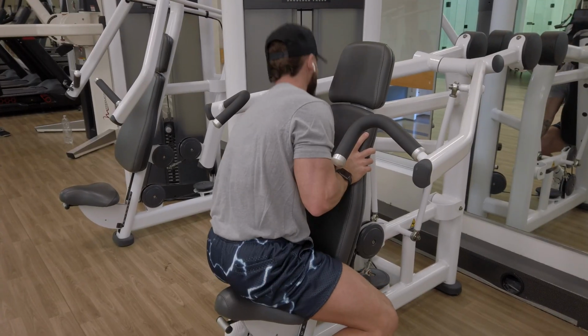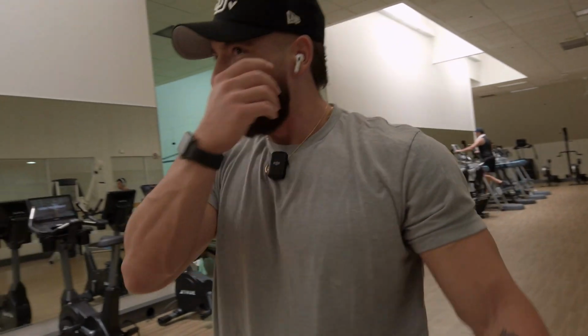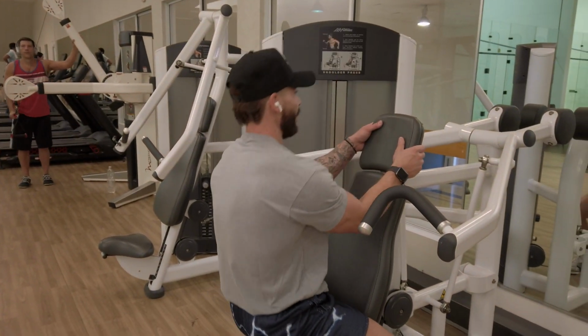All right, gonna try some machine work now just because it's gonna help us get in a more natural position with the shoulder.